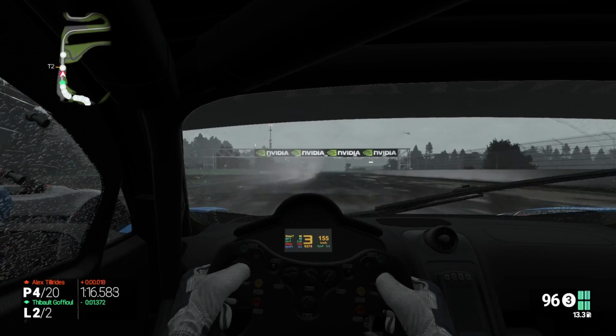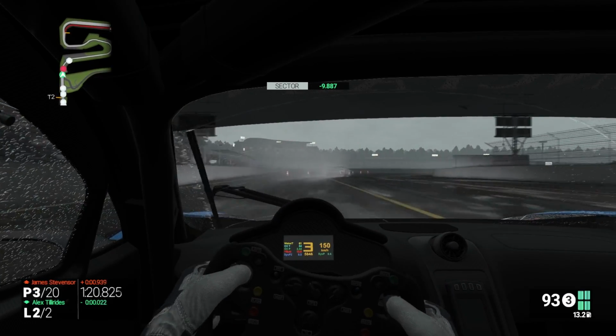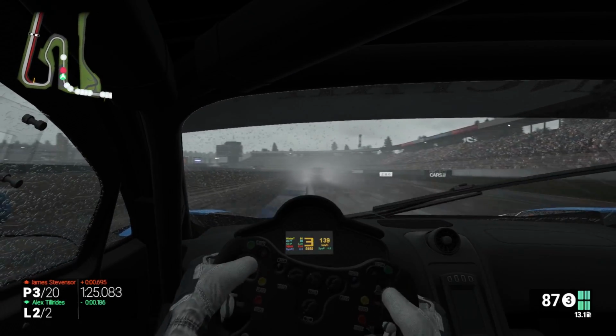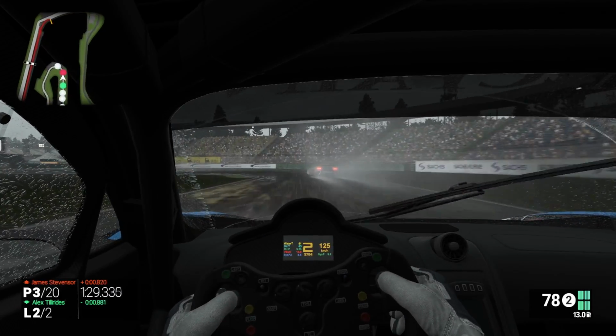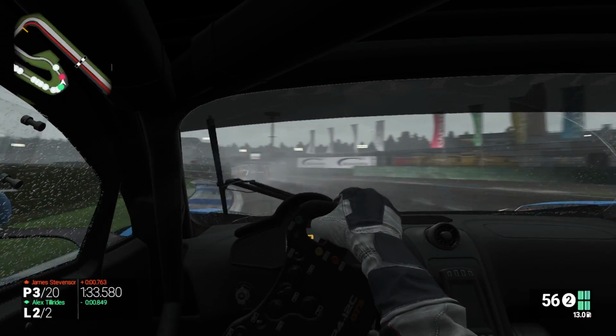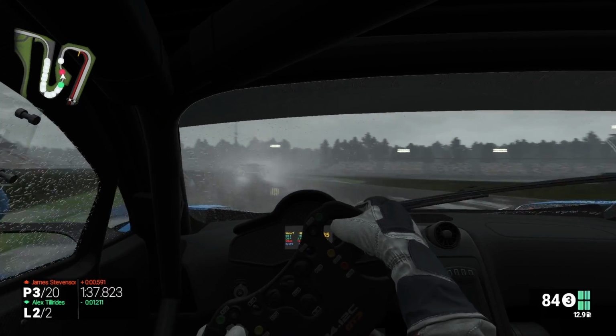Had a really good exit there. Got alongside P3. Gave him lots of room, held my line. Eventually he backed off or ran out of track, it's hard to say. I braked fairly late into the hairpin, tried to keep a tight line on the inside to prevent anyone passing me on the outside or anywhere else for that matter.